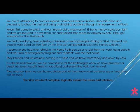You want your people to be able to rotate, and we had staggered schedules to do that. But we have now reached a point where we can start at 5 a.m. and we actually don't have to have the bone marrows done until almost 7. It seems no one had ever talked to the HemePath doctors and told them we were losing people, with the stress of having everything out and perfect being the root cause. They listened, and we're now coming in at 5 a.m. and we have them ready by 7. It is still stressful.